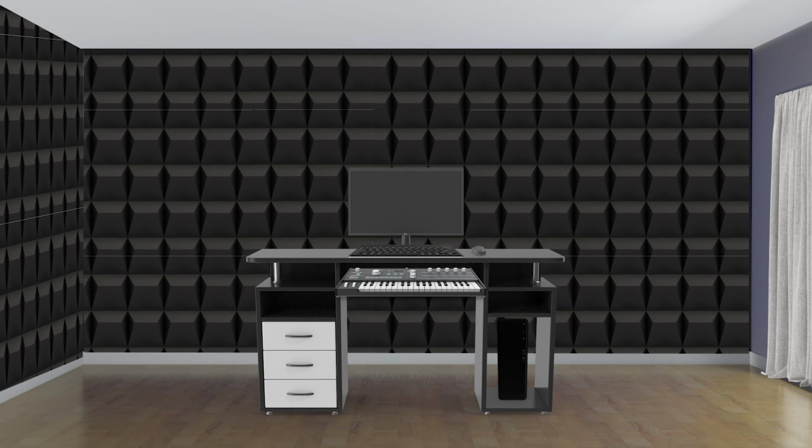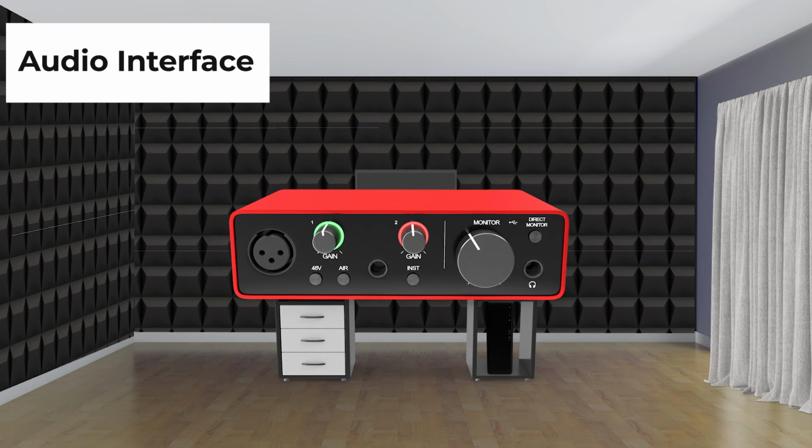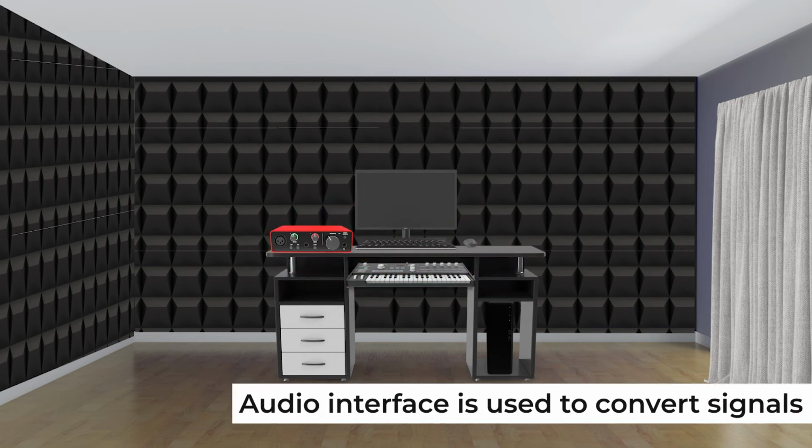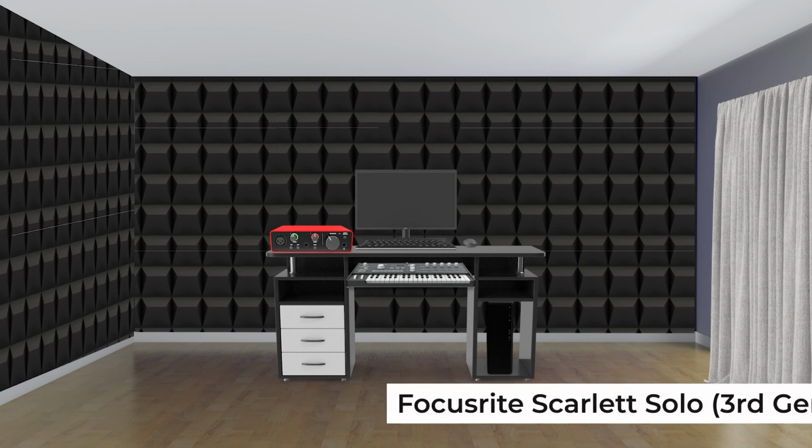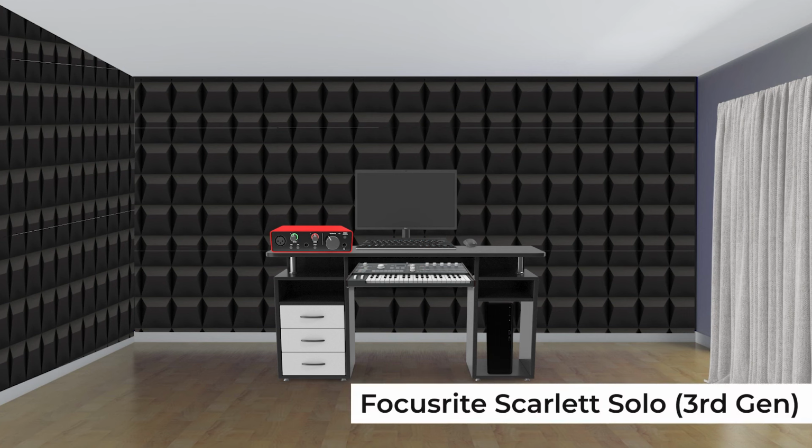Having said that, we would suggest you do your research before deciding whether or not you even need or want a MIDI keyboard. Audio interface. For all the beginners out there, an audio interface is used to convert signals coming from your instruments and microphones to a format your computer can understand. Audio interfaces, such as the Focusrite Scarlett Solo, 3rd Gen, come in handy for various reasons.